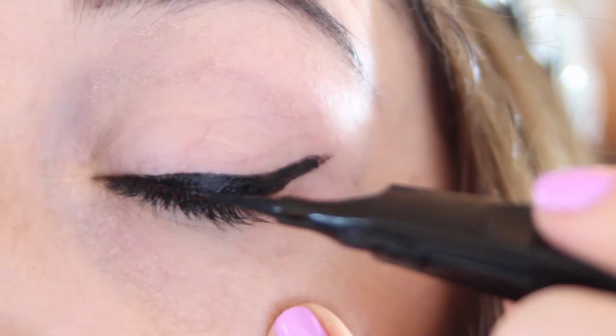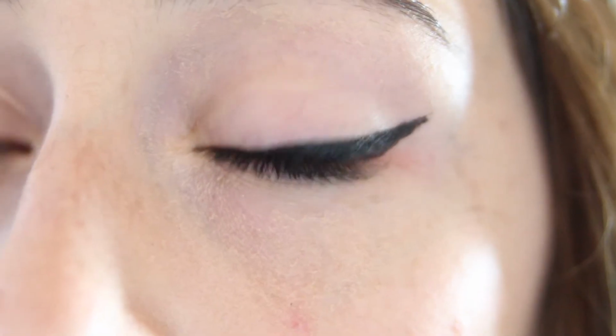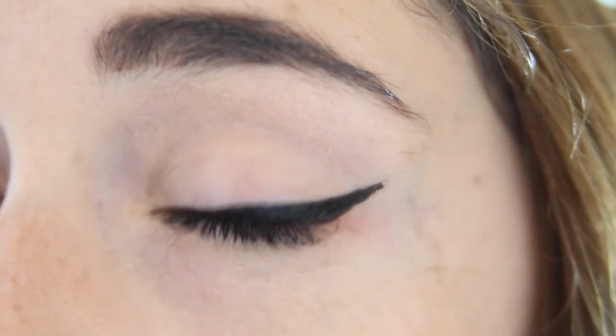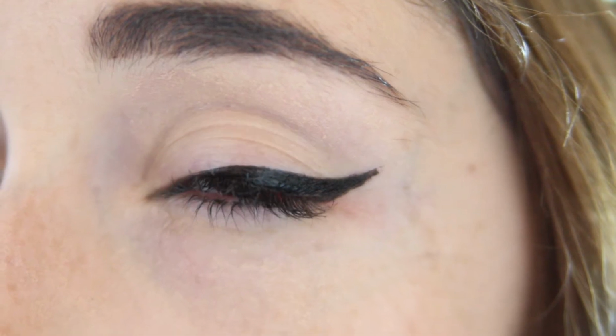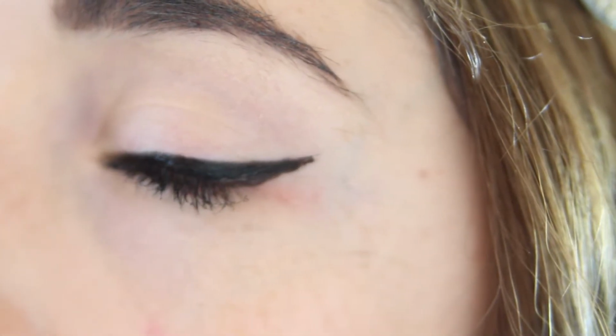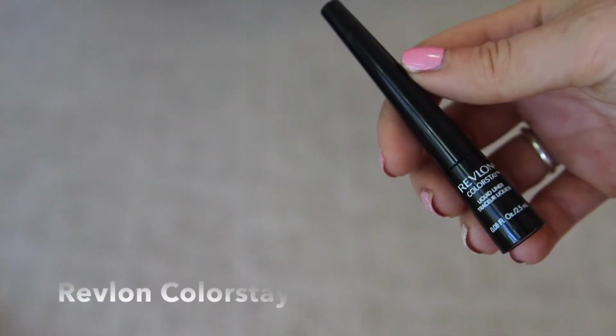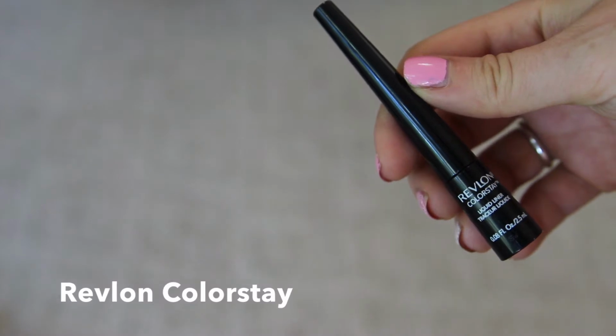The formula dried to a nice dark and opaque line, the exact kind of look you want for liquid eyeliner, and it lasted all day with no smudging. Overall, I really enjoyed this liner a lot. I just wish that they would release it in a pinned shape applicator. Next up, we have Revlon's Colorstay liquid liner, which costs $8.